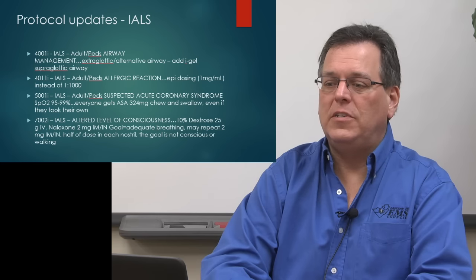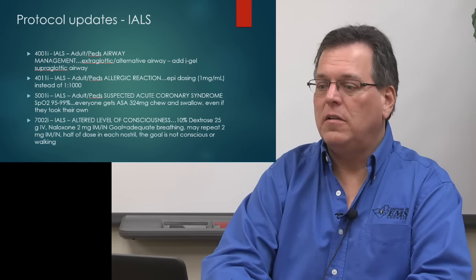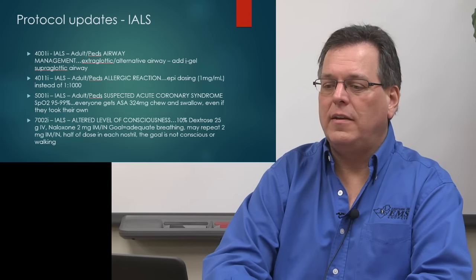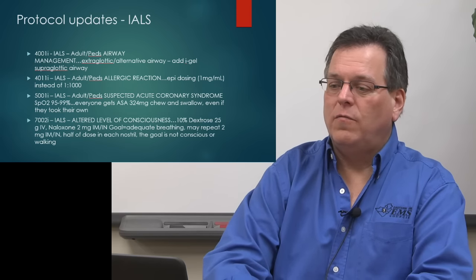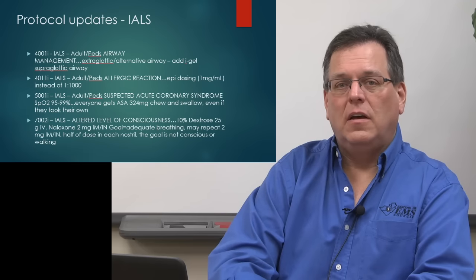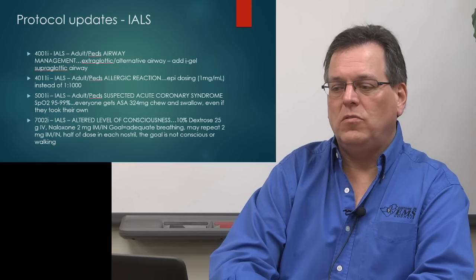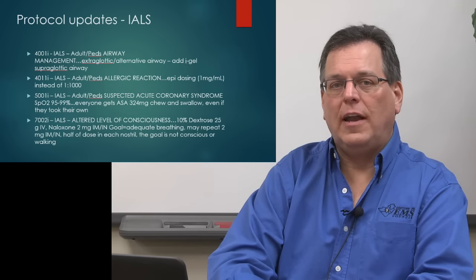Now, for the intermediate ALS protocols for the AEMTs. First protocol that has any changes is protocol 4001I for adult and pediatric airway management. What changes here is in the topic of extraglottic or alternate airway devices. It adds the iGel supraglottic airway to a list of approved devices. Those other approved devices being CombiTube and King LT airway.